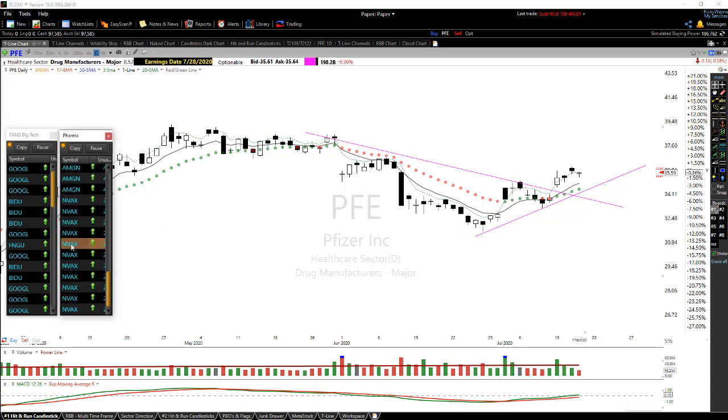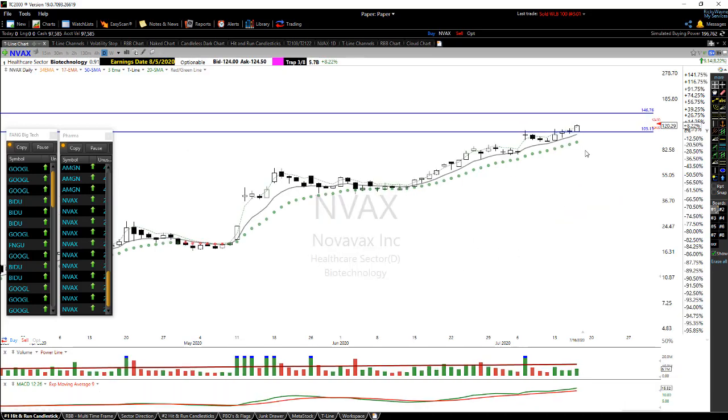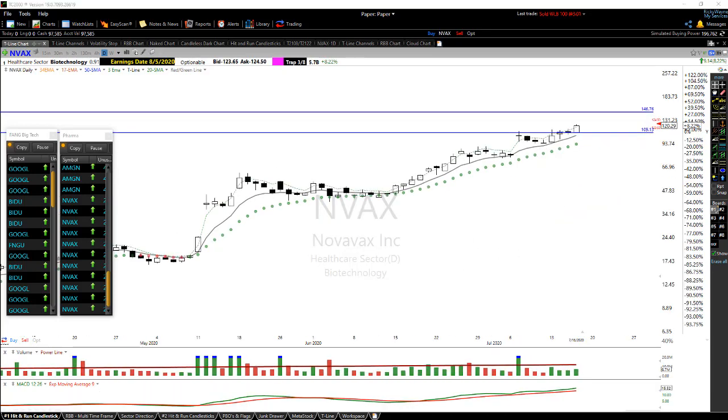Another one that looks really good is NVAX. Let's draw some lines on that. Look how this thing pulled back. That could have been bought right in this area. We rallied up, and this pullback right here would have definitely given an entry point. It gapped up, and I'm not in this one right now. This is another little entry point on it, and here we've broken out.